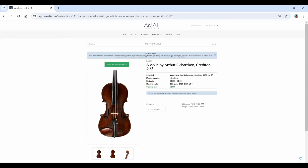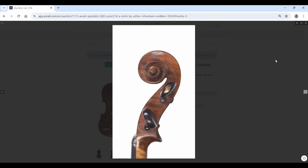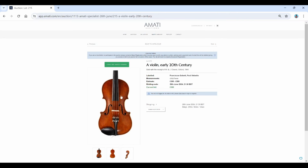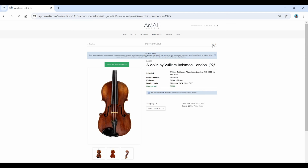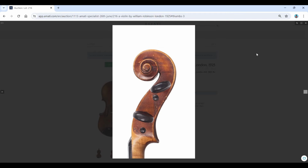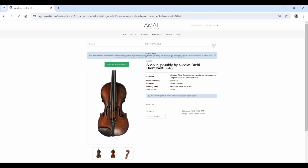Violin by Arthur Richardson, Crediton, 1923. 2 to 4 on that. Violin, early 20th century. Violin by William Robinson, London, 1925. Interesting varnish. Child's violin. Violin possibly by Nicolas Diehl, Darmstadt.